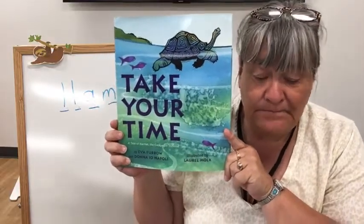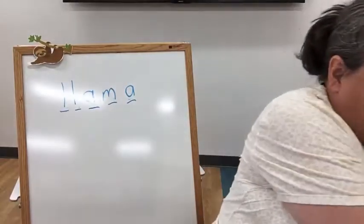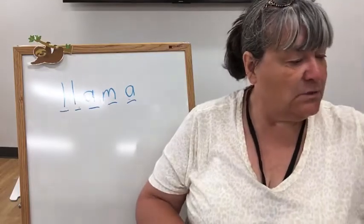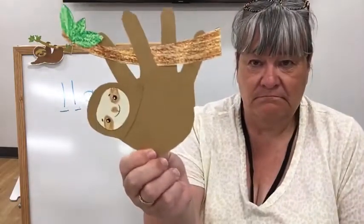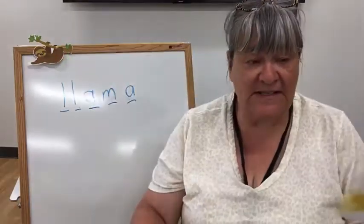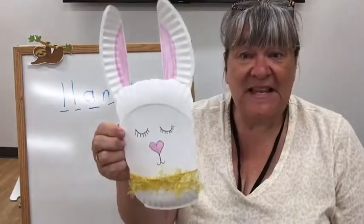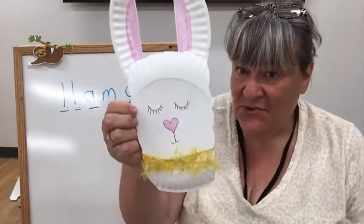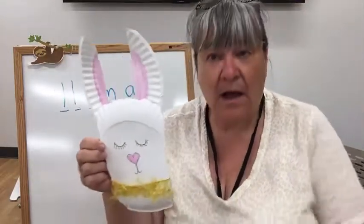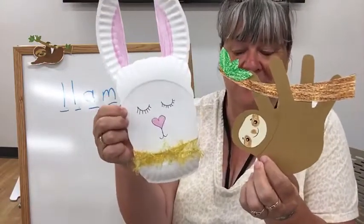Now, if you like all those South American animals, there is the grab and go bag today that has two crafts in it. You will get to make a handprint sloth. And you will get to make a paper plate llama. These are in your bag. The instructions are in the grab and go bag. But if you want to wait till 1 o'clock tomorrow, I will be here live showing you how to make them. Really fun South American animals.